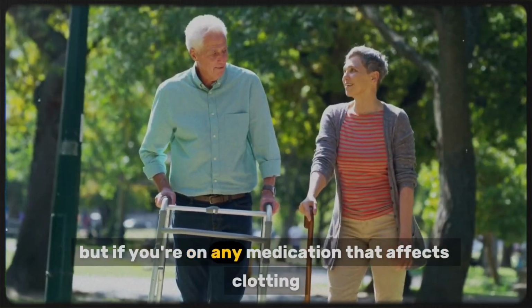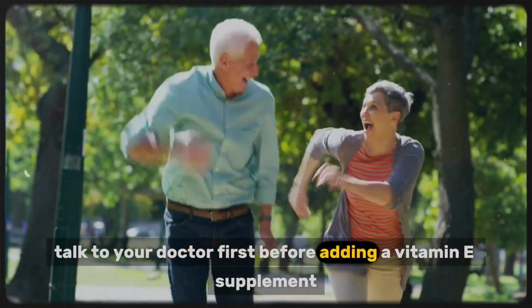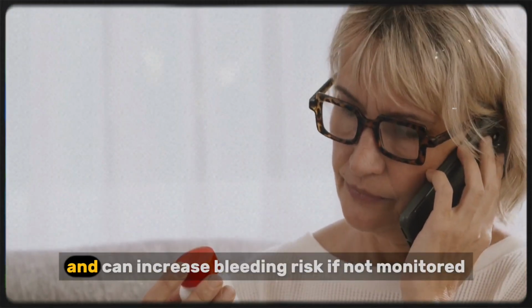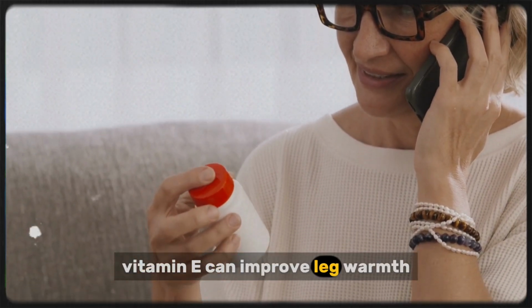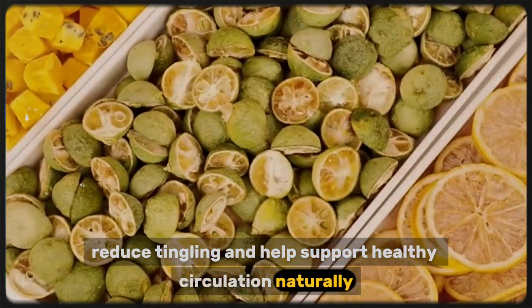But if you're on any medication that affects clotting, talk to your doctor first before adding a vitamin E supplement. Even though it's natural, it still acts like a mild blood thinner and can increase bleeding risk if not monitored. In the right amount though, vitamin E can improve leg warmth, reduce tingling, and help support healthy circulation, naturally.